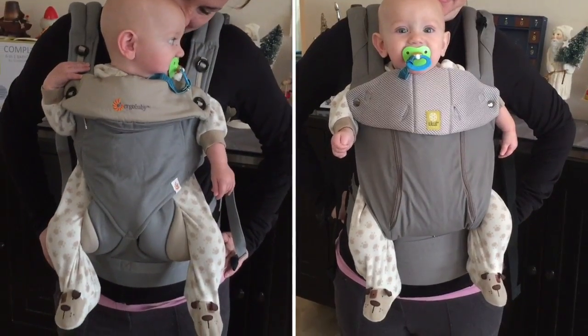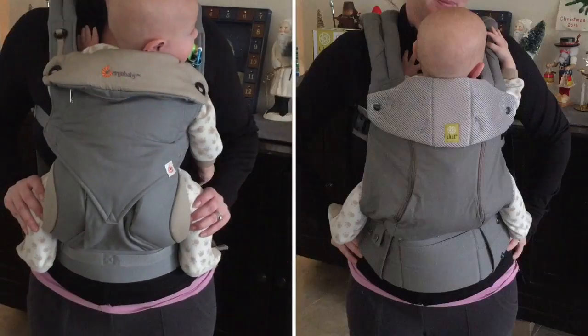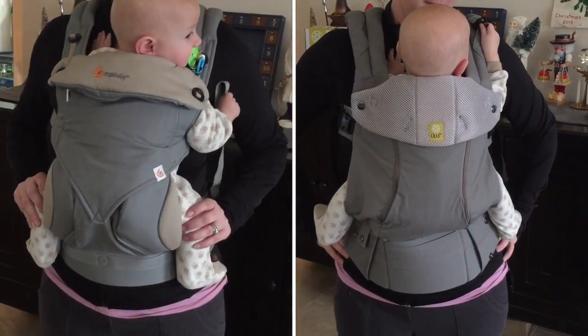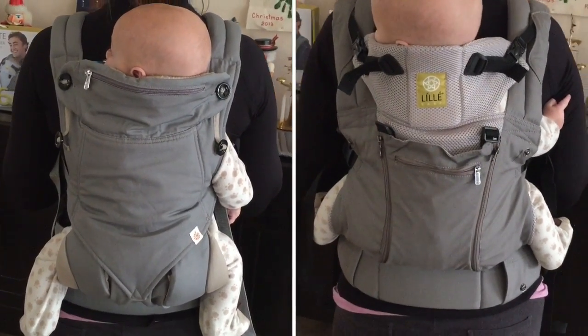This is baby J facing out at 7 months. Ergo is on the left, lillebaby is on the right. Baby J facing inward or facing parent, Ergo on the left, lillebaby on the right. And finally the back carrier, Ergo's on the left, lillebaby is on the right.